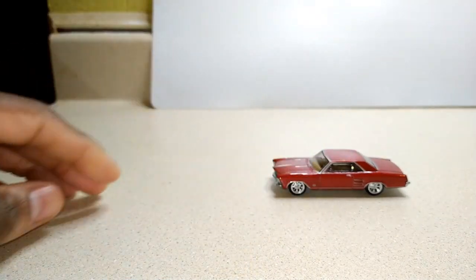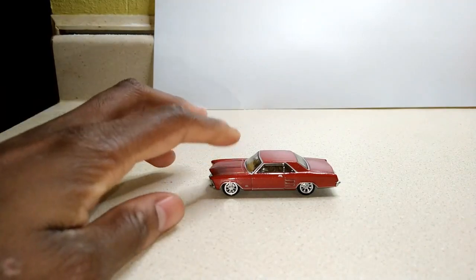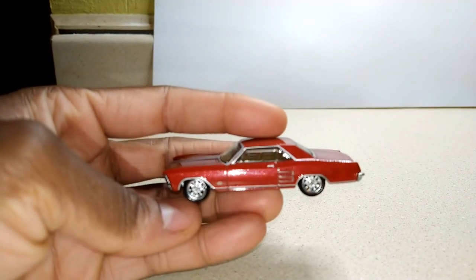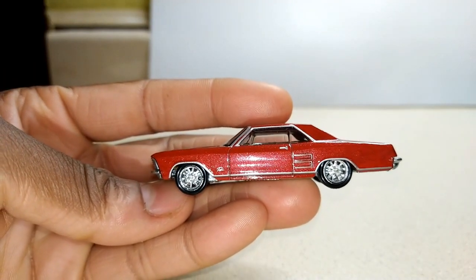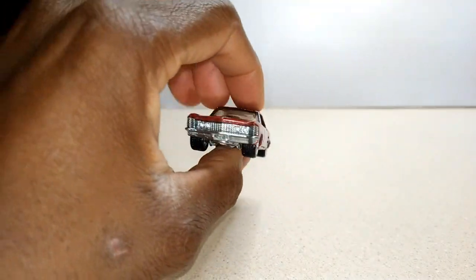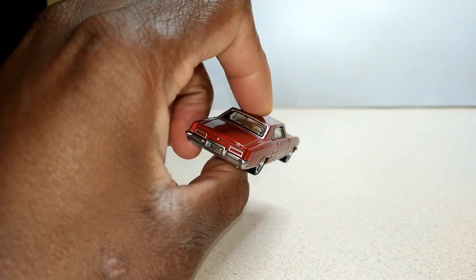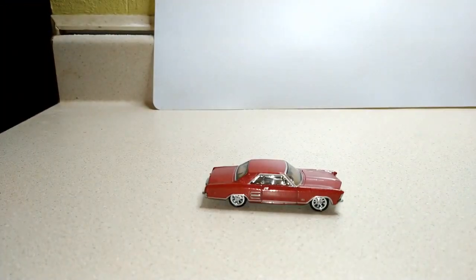Then we get into some Buicks, the 64 Buick Riviera. And this was actually from the Boulevard line. Yeah, people be on them boulevards, man. Pretty nice. Really like it. Very beautiful.